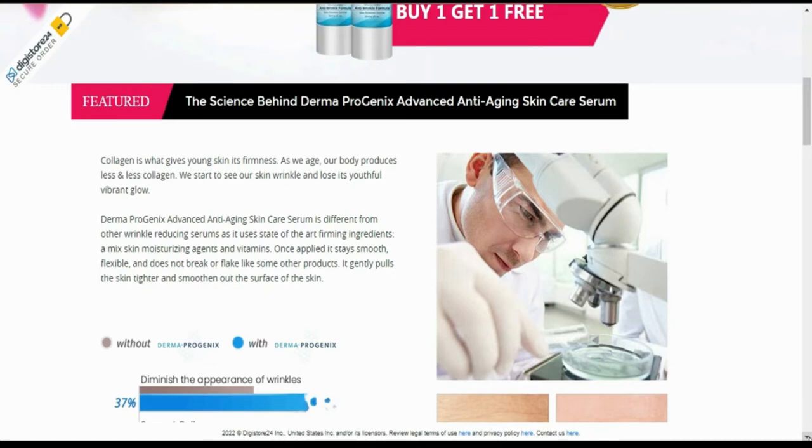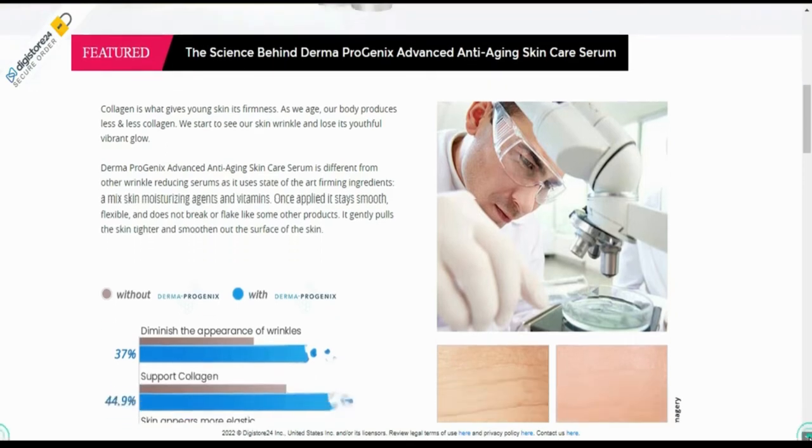skincare methods. Hyaluronic acid. Long-term exposure to UV radiation, the aging process, environmental pollution, and other pollutants can all cause hyaluronic acid production to diminish. This acid has been incorporated by Derma Progenix as a component that will assist your skin to stay moisturized and supple. Other advantages include reduced redness, dermatitis prevention, and wrinkle prevention. Hyaluronic acid is essential for keeping the skin looking fresh and taut.